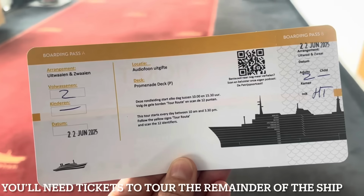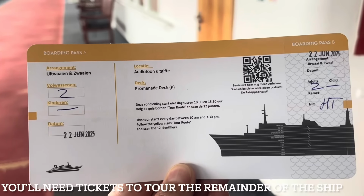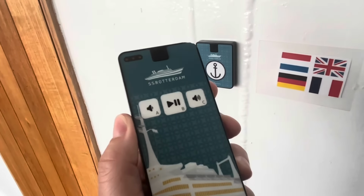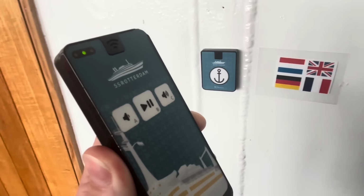We purchased tickets for a self-guided tour of the open decks and bridge once on board. Also available are guided tours of the engine room. Matthew and I have booked a self-guided tour, €12.95, and they've got all these different points for your audio. It's really clever.